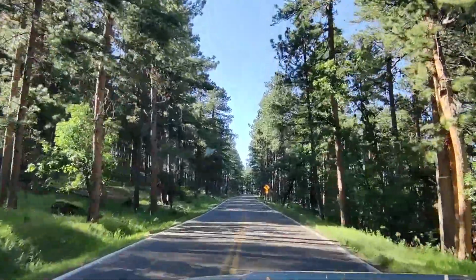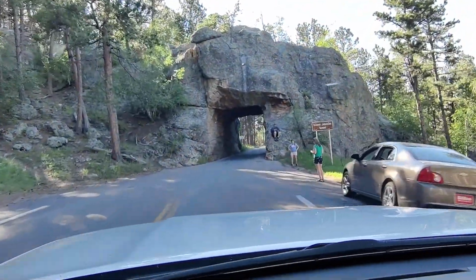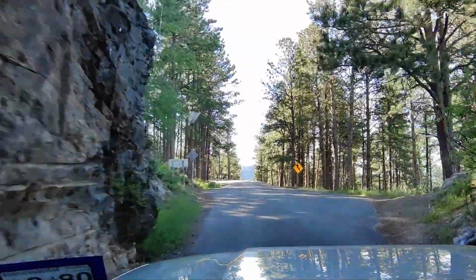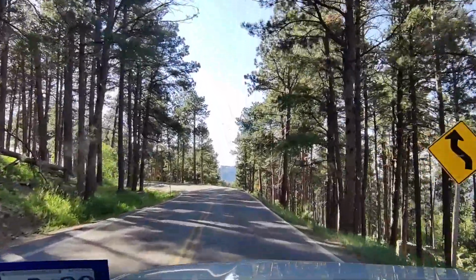On that first trip, we had taken the main road in from Rapid City. This time we were coming in from the south and took Route 16A, which is the scenic route to Mount Rushmore through the Black Hills. The route was designed with tunnels that frame Mount Rushmore as you come through them. See it right there? Right in front of us.